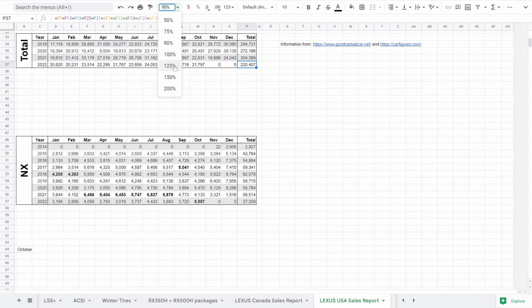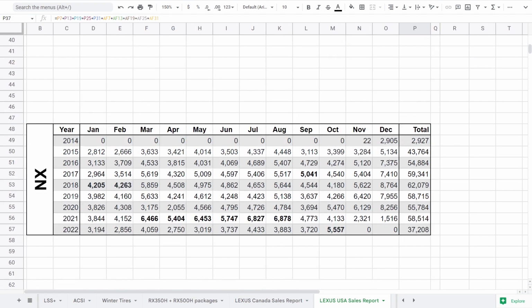One thing that is quite interesting, I'm going to zoom in here so I can look at this number much larger. You can see in 2021, the NX actually had the best selling months from March all the way to August. And then in 2018, when there was a refresh, it did quite well in the first 2 months. And in 2017, September was the best month there. And now when you look at October, with chip shortages and all that, the 2022 sales of October is actually the highest selling month that the NX has ever had.